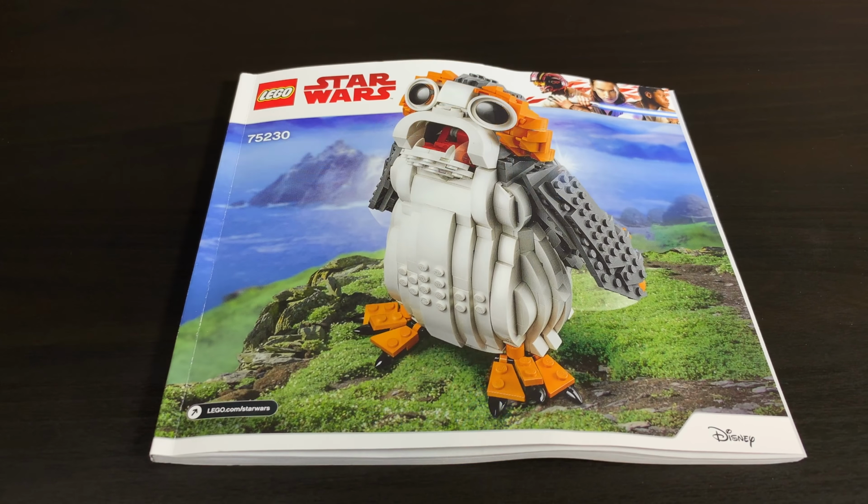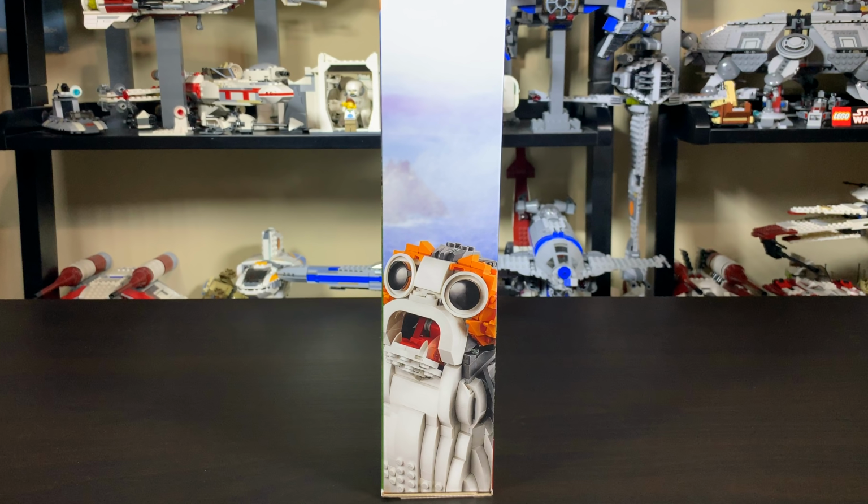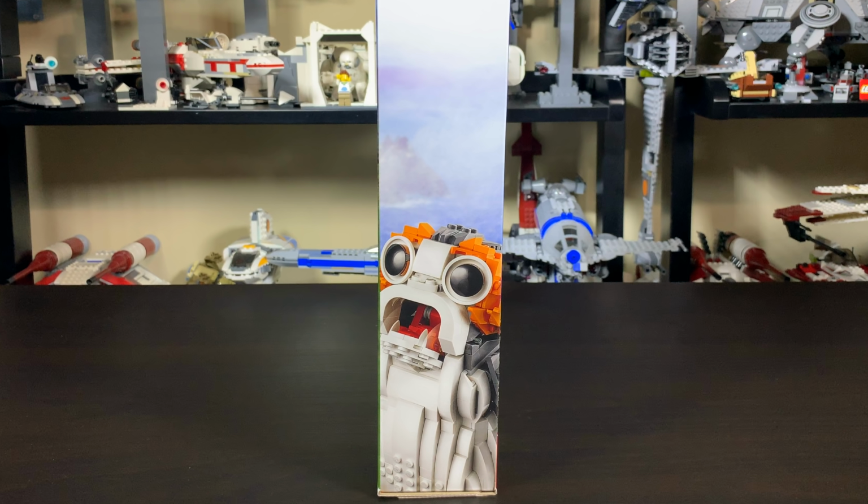but for now I'll quickly note that the instructions are nothing special. They're just regular bound LEGO instructions. They are LEGO instructions. What do you expect? Anyway, the box itself is really nice. It has the Porg center stage there on Ahch-To Island, or at least what I would assume is Ahch-To Island. And then looking on the side, I love the side box art that LEGO's been doing for the last few years with LEGO Star Wars sets.